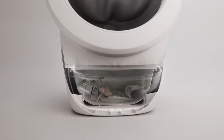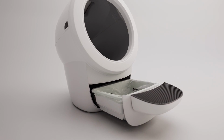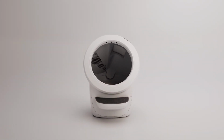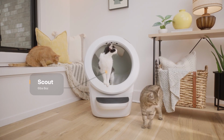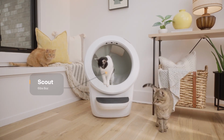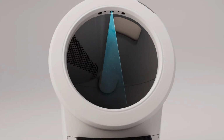It works with any type of clumping litter and is built to help reduce odors, keeping your home fresh. What's even better is that it's app-controlled. You can track the litter box's usage, adjust settings, and get alerts when it's time to empty the waste, all from your phone. With everything you need in one bundle, the Litter Robot 4 makes keeping the litter box clean and odor-free a lot easier.